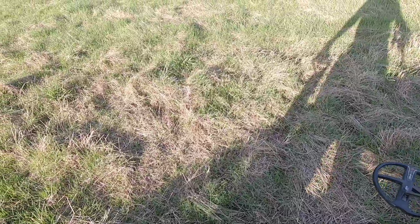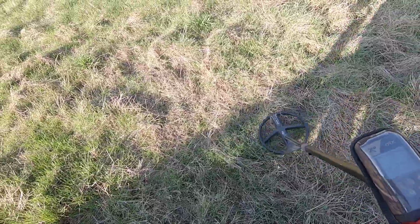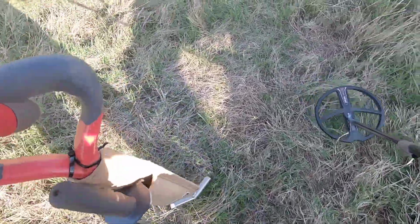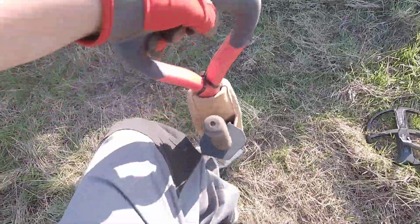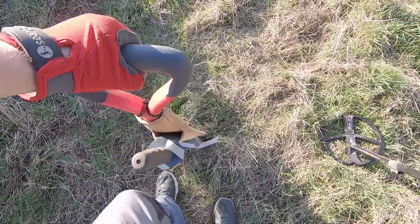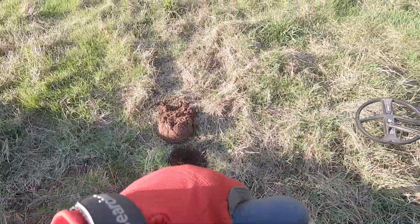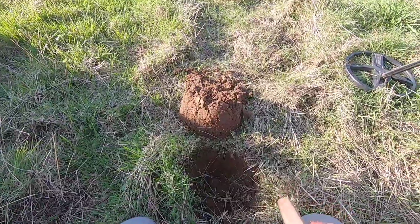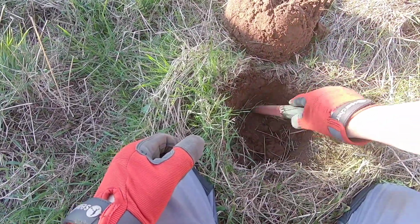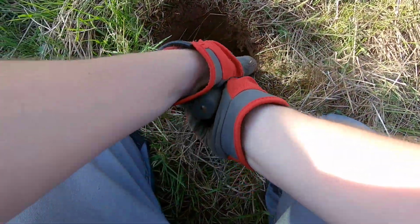Got a bit of an iffy one, loud 91. Let's dig it out, see what we've got. Probably only got an hour left now. It's a bit annoying at the moment because I haven't actually had a decent amount of time detecting anywhere. I mean, when I went Sunday I had to leave early. So my finds rates have been down a bit. Where's this then? So yeah, that's why my finds have been down a bit, I think. That's what I say anyway.